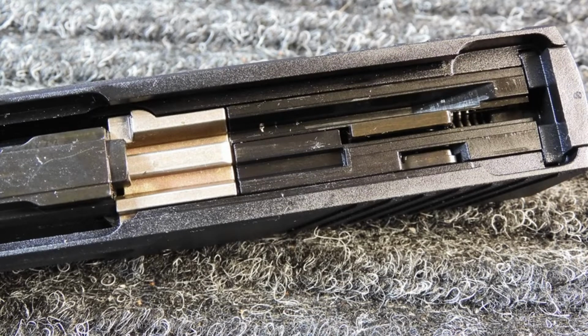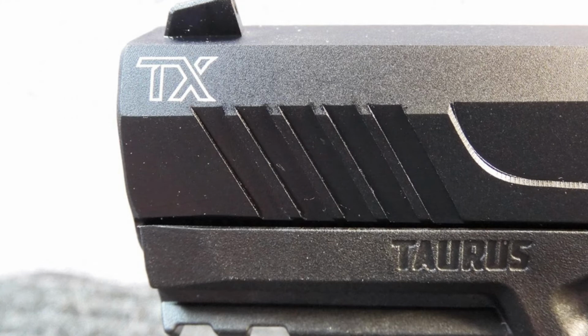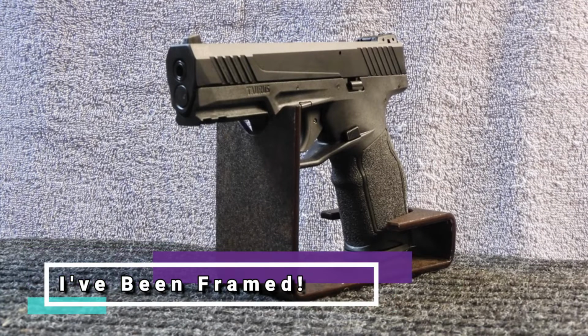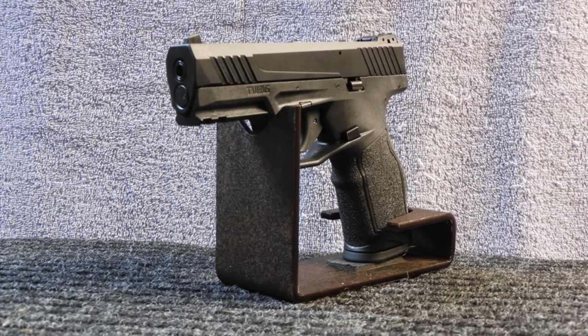The remainder of slide parts include those for the striker and internal extractor. Slide markings are minimal, with only TX marked just below the front sight on each side and Taurus marked on the left side of the slide. The highly stylized frame is of polymer materials that, of course, houses all the necessary trigger components: takedown lever, slide lock, magazine release, magazine, thumb safety if equipped, etc.